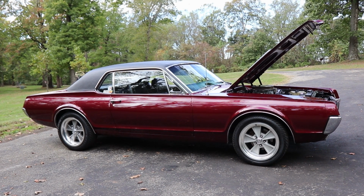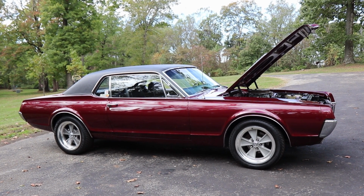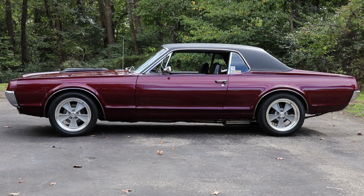These cars need help. When you look at them, original 67 Cougar, the back sits lower than the front. They're real pedestrian looking. They need some help with their stance. I'm happy with the way it is now.